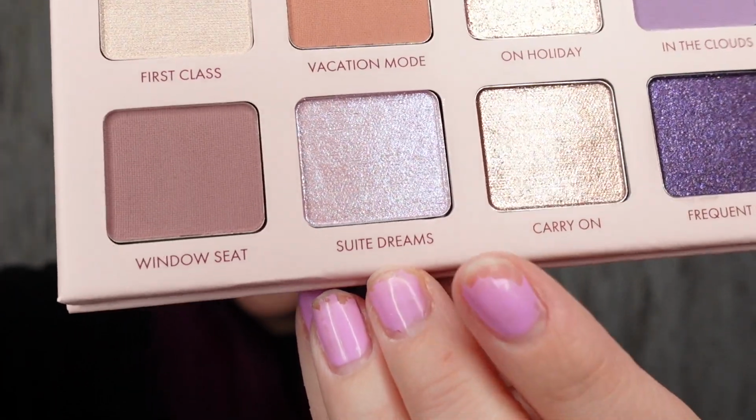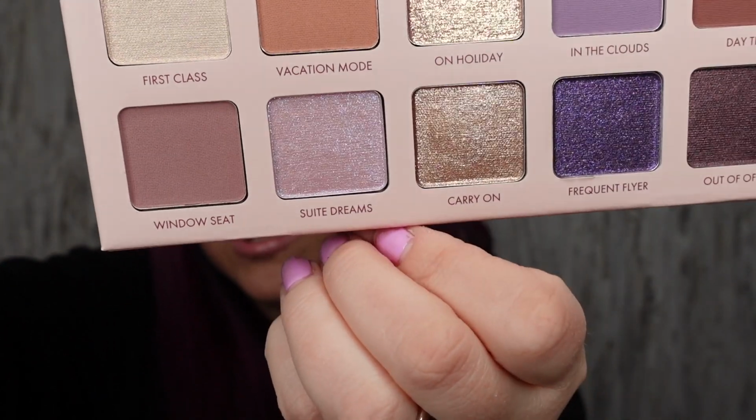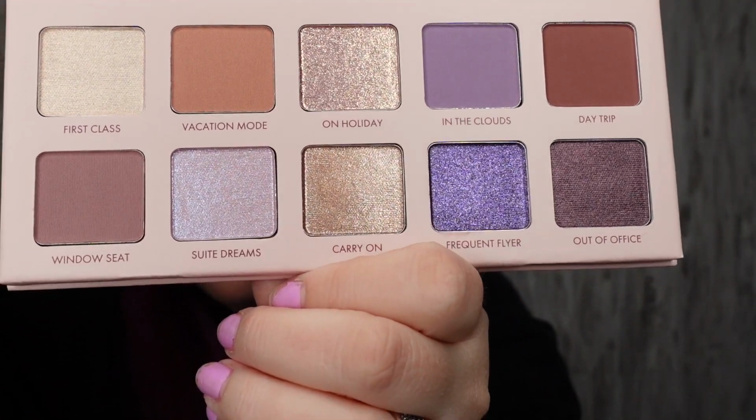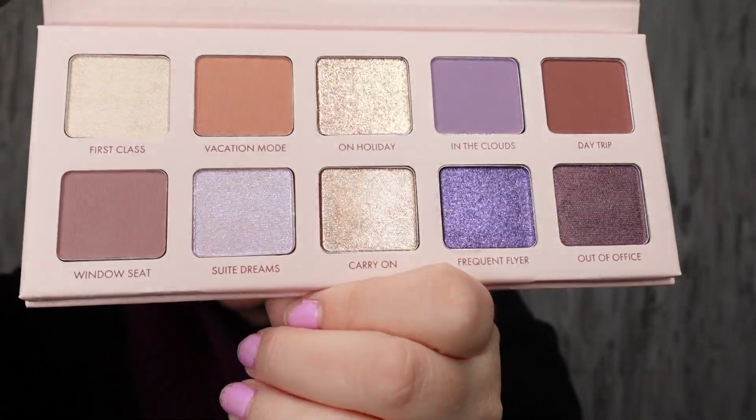Can we just look at Sweet Dreams? Look at that. Don't look at my nails. But look at Sweet Dreams. Oh my gosh, look at these colors. Wow. Oh, that's a dark purple. But purple's like, hello.